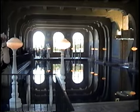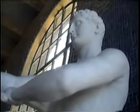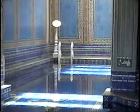Here's the pool, which is the one thing most people remember. Huge pool. Varies from 3 to 10 feet deep, decorated on the bottom, long before Hockney thought of it. Marble steps to descend into the pool.